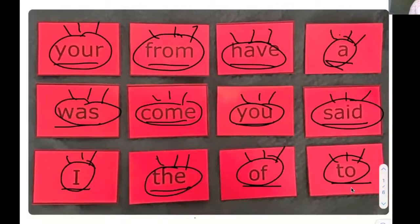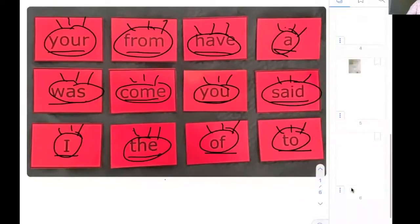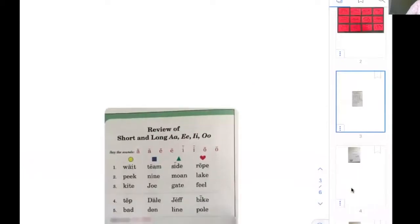Let's go over the top row first. Your, from, have, a. Now let's go to the middle. Was, come, you, said. Very good. The last row. I, the, of, and to. There, the last review of sight words in Kinder A. Oh my goodness, I'm so proud of you.